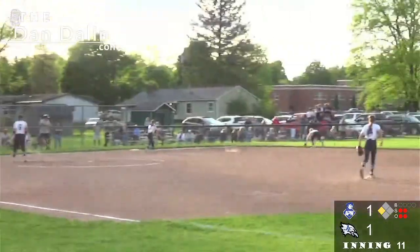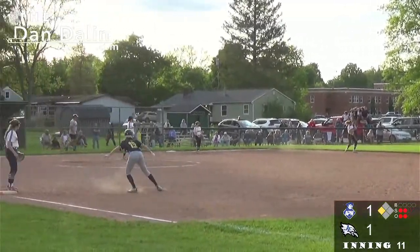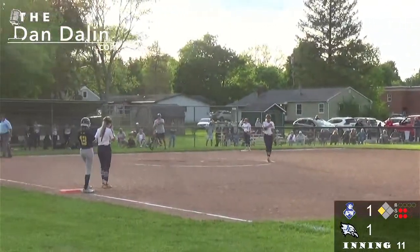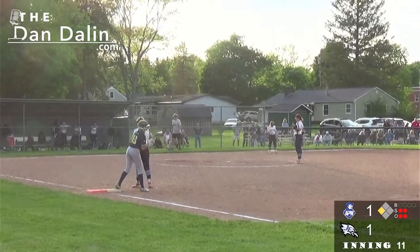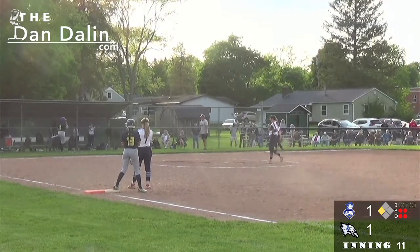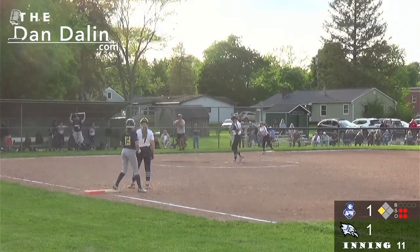And she hits that one, and it gets through the hole! Ferris scores! Katie Schick waits till now to get her first hit of the game. Atta girl, Katie Schick. And that's an RBI for Katie Schick.